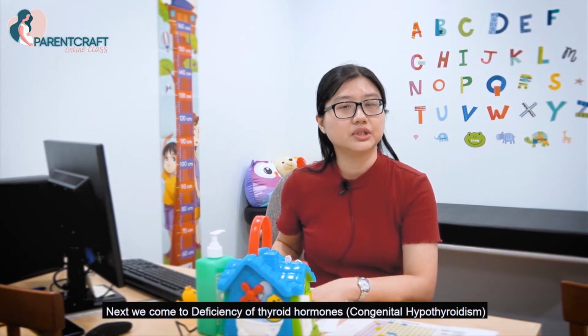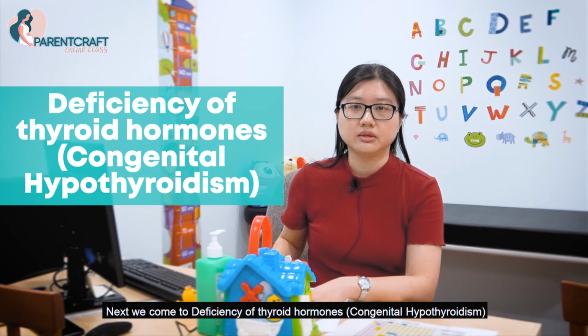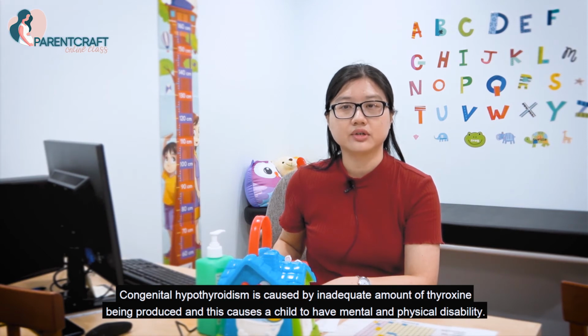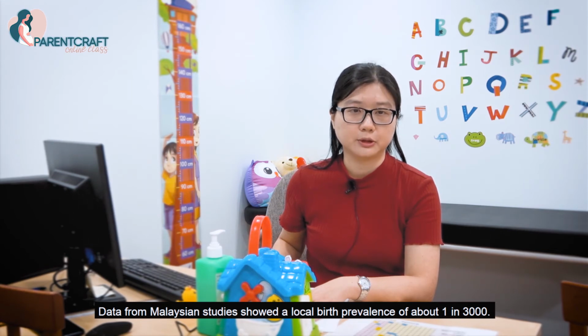Next, we come to deficiency of thyroid hormones, or we call it congenital hypothyroidism. Congenital hypothyroidism is caused by inadequate amount of thyroxine being produced, and this causes a child to have mental and physical disabilities. Data from Malaysian studies showed a local birth prevalence of about 1 in 3,000.